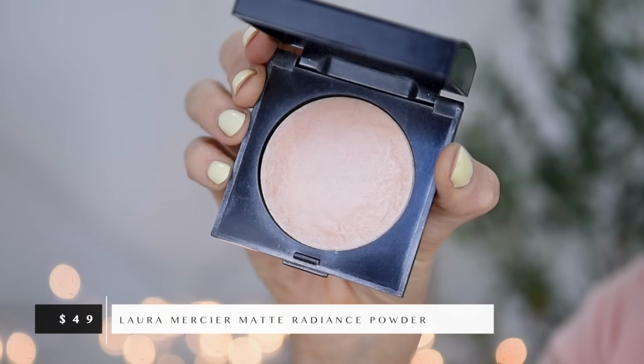One is a highlighter that has been around for a long, long time. I've had mine for about 4 years, and I picked mine up at a discount store, like a Marshall's. So this product has been around for such a long time. It's from Laura Mercier. It's her Matte Radiance Baked Powder in Highlight 01. So this is a very expensive highlighter. It is $49, but you guys, if I had to pick one highlighter to use for the rest of my life, this might be in the running for my all-time favorite highlighter because it just is such a perfect formula.